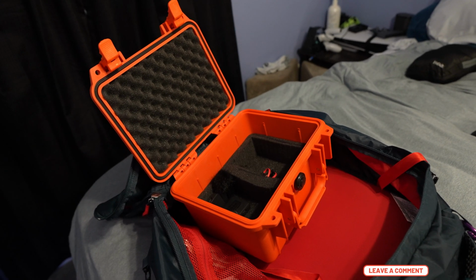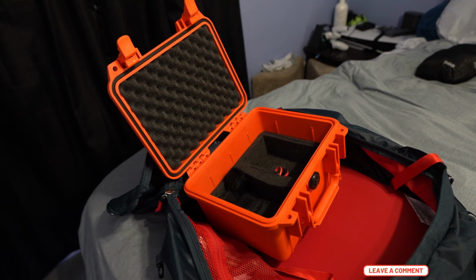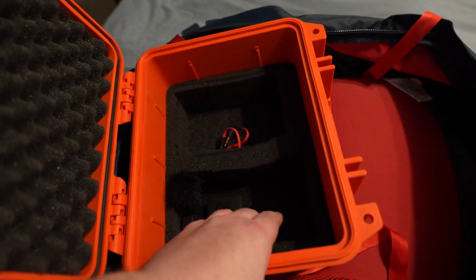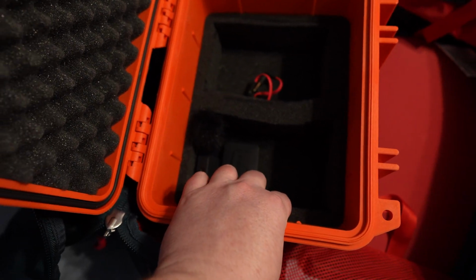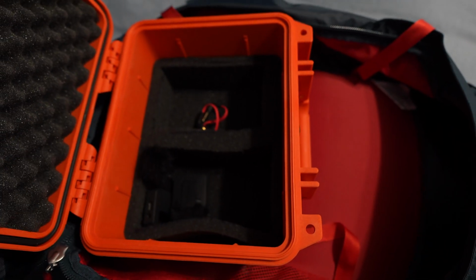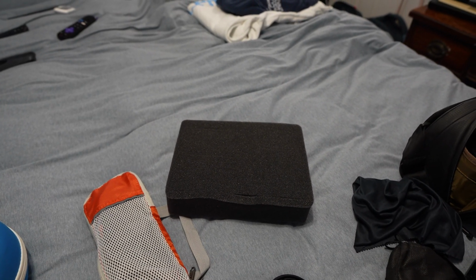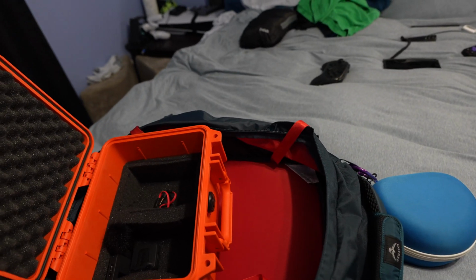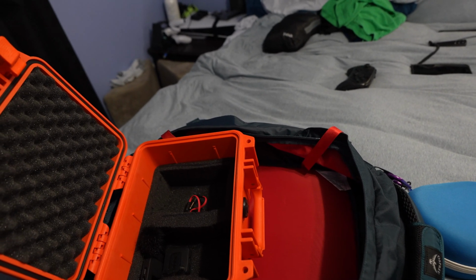So I got this case to put inside the backpack, and I'm going to work on getting it packed in a second, but you'll see I cut some slots out. This one on the bottom is for the lens, and then this one on the top is for the camera, and it's going to lay flat in there, and then it has this extra thing of foam that goes on the top. Think it should work. I'm definitely going to give it a try.